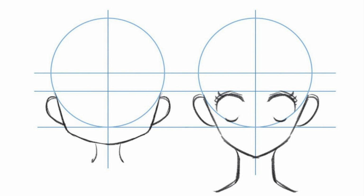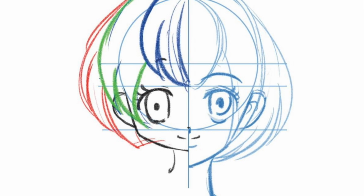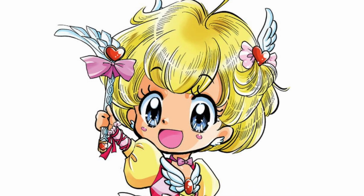Chibi style. Simplify the costume by adjusting its proportions and details to fit the chibi's scale. Note the difference in the contour of the chibi's face. The shape of the jawbone is underdeveloped, like that of a baby. In this chibi style, the hair volume increases, so make the hair even fluffier.